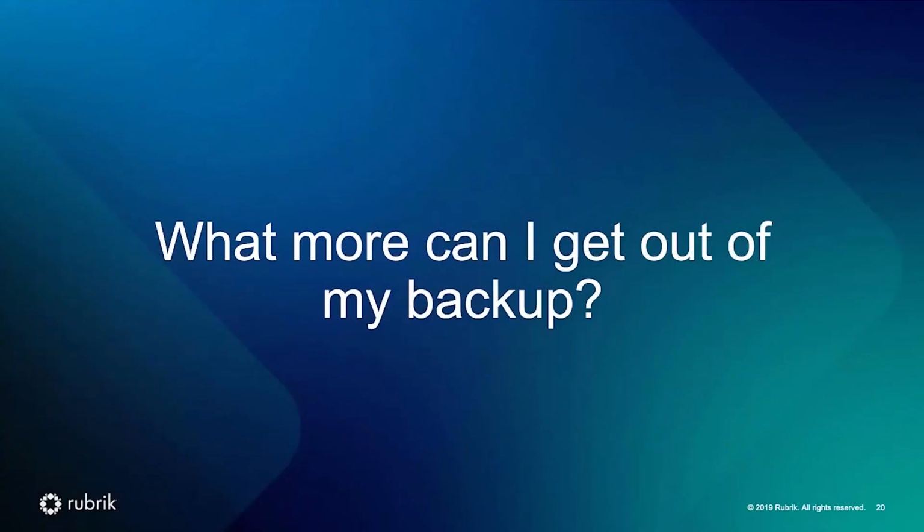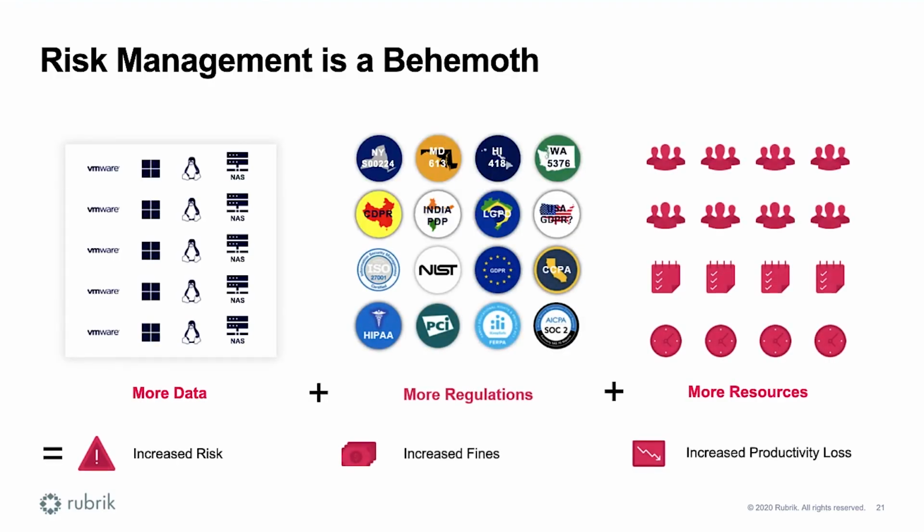And that brings us finally to what more can I get out of my backup. Just like with our ransomware detection, we can also detect HIPAA, PCI, GDPR, CCPA type information. So all your sensitive information that you've backed up, whether it's on a VM, Windows system, Linux system, or a NAS, the more data that's in your environment, the harder it is to find these types of data. And these regulations are constantly in flux, so it becomes harder and harder to make sure that you're hitting all your regulations and requirements. And obviously you're doing this with usually the same amount of resources as the data grows and as the regulations become more important, so it's harder for your teams to achieve.